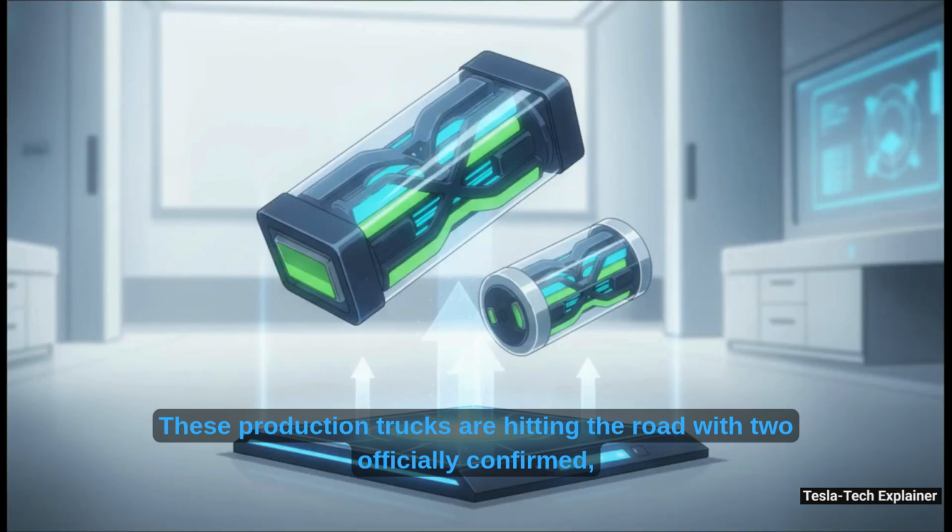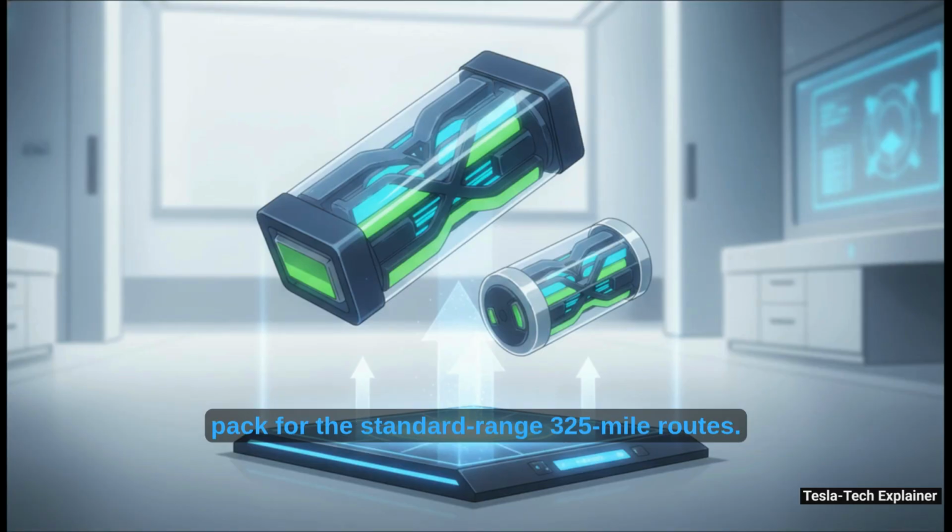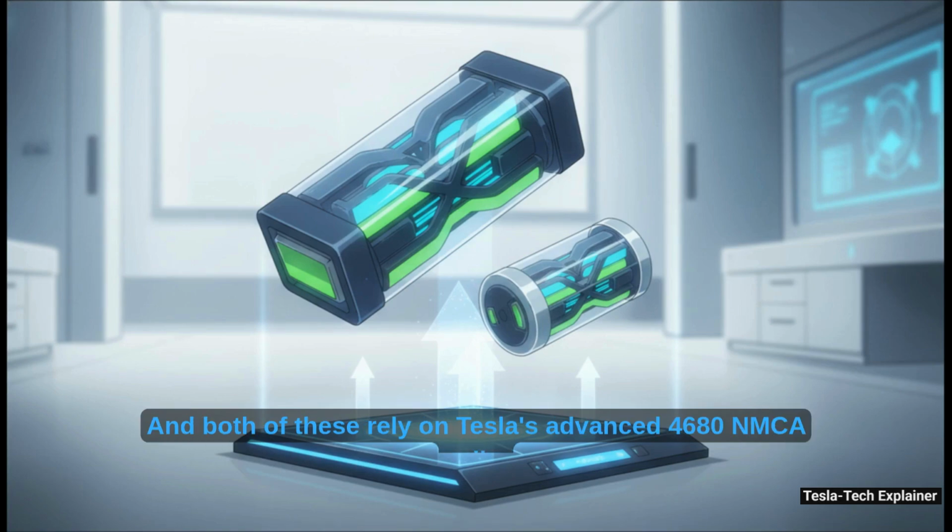These production trucks are hitting the road with two officially confirmed, incredibly efficient battery sizes. You've got an 822 kilowatt-hour pack for the long-range 500-mile version and a 548 kilowatt-hour pack for the standard-range 325-mile routes. And both of these rely on Tesla's advanced 4680 NMCA cells.